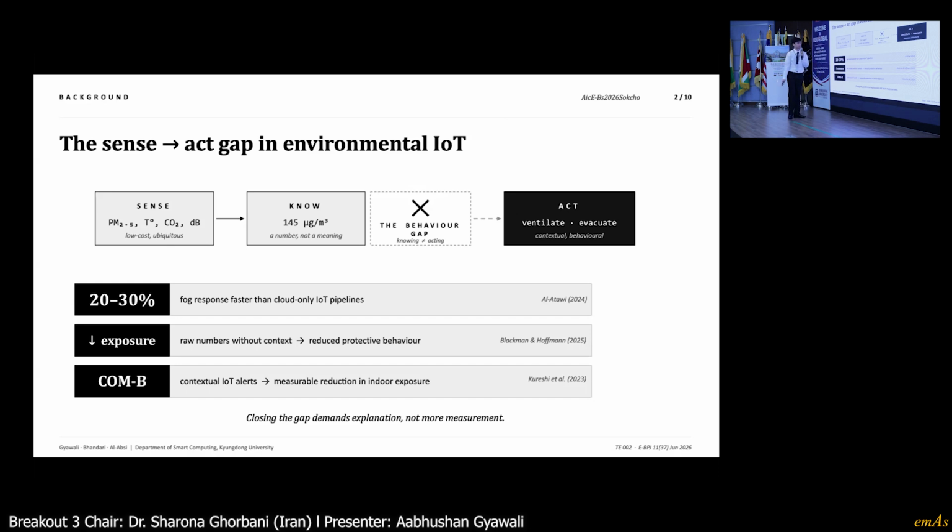Now, for that, we started by looking at 3 major papers, and one of them was on the technical side because we wanted to be sound on the technology that we were about to build, and it showed that fog responses are faster than cloud IoT-only pipelines. Another 2 were related to behavior, because one showed that raw numbers without context in fact reduce protective behavior. This means if you just feed people raw numbers, then they get overwhelmed and may choose to not act at all. And another was on contextualized IoT alerts. If the alert is not only easy to understand but also gives the steps on what to act on, then people are more likely to act.